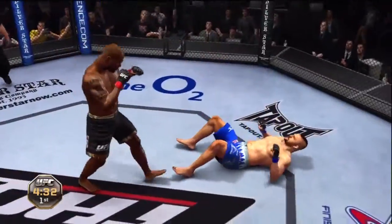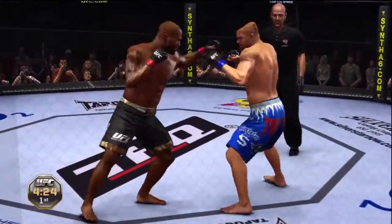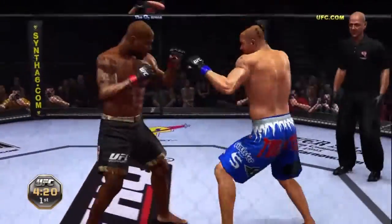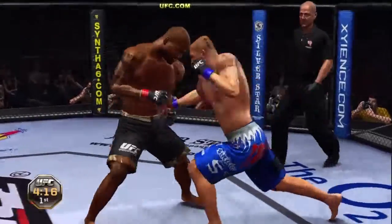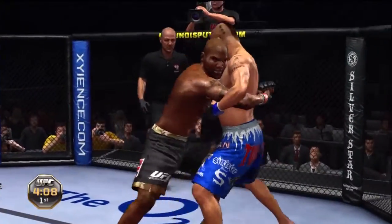Yeah. Left hook, he's down! Somehow he's able to get up. Man, great head movement. Wow, that right hand. Rampage gets rocked, but he can take a punch. Rampage has a great chin.